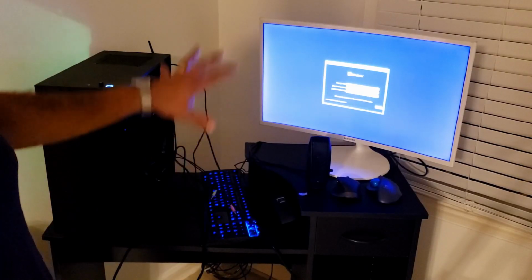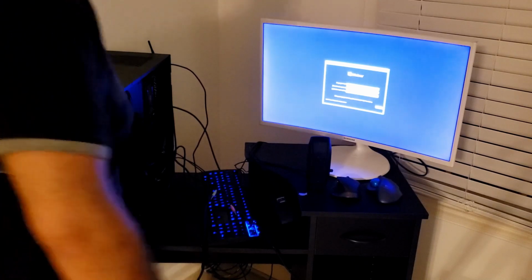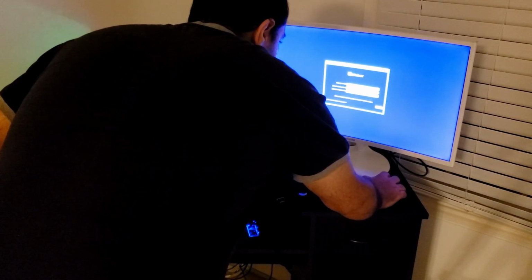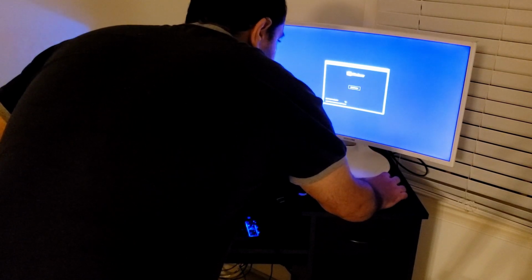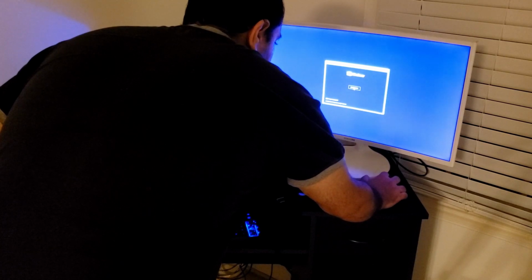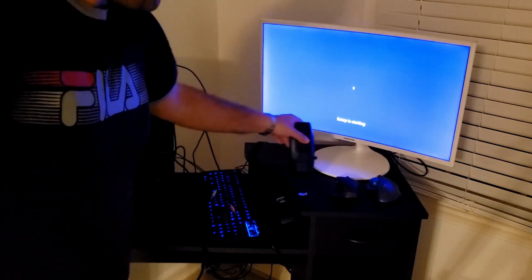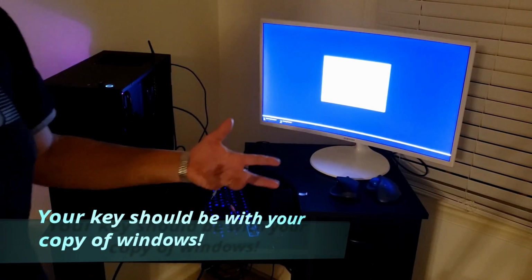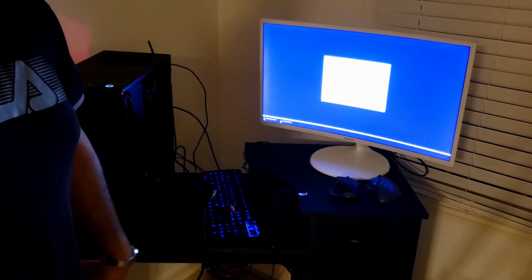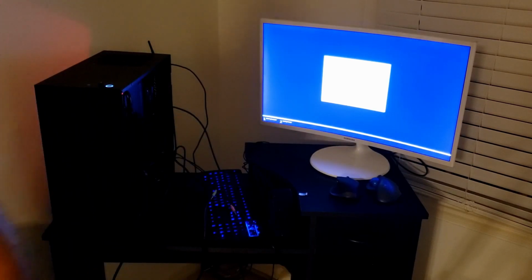Alright, so we're at the Windows setup page now. So we'll go ahead and select everything we need. Obviously, install language, English, time and currency format, the keyboard or input, US. Yep, next. And okay, so install now. Alright, so it says setup is starting. Alright, so it's asking me for my Windows key. So I'm gonna go ahead and enter this in. And after I enter it in, I'm just gonna press next. And I'll bring you guys back.